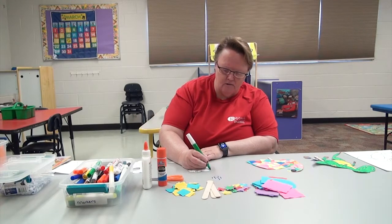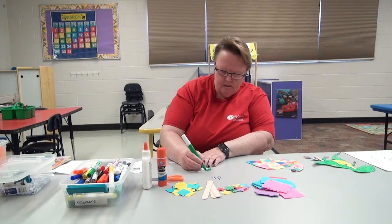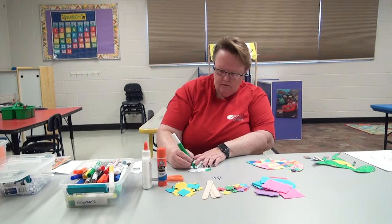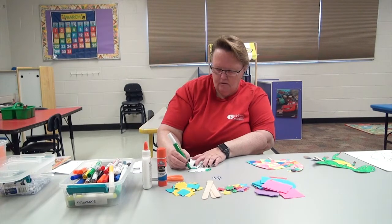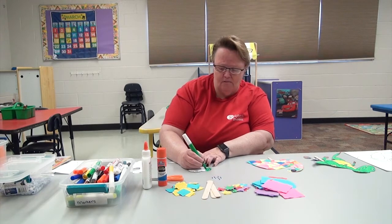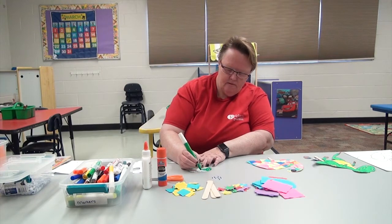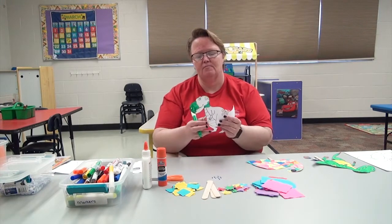So I'm going to color my dinosaur. You know, it doesn't have to be perfect. Again, it's your dinosaur. So I'm going to color him nice and green. Get them all colored here. I know, this is the part where you fast forward in the video of me coloring my dinosaur. Alright. So you get the idea, right? You want him to be colored.